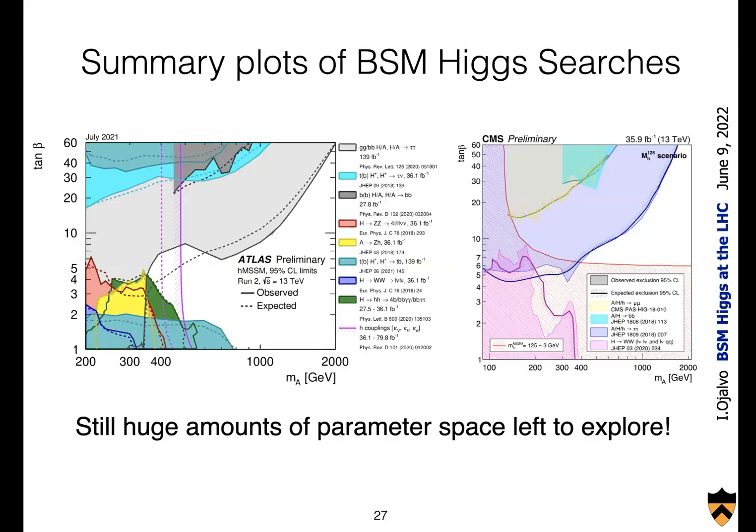So I'm coming to the end of this section. I also wanted to show just a summary plot of MA versus tangent beta, simply because trying to go through all the analyses from the LHC today is quite some work, but you can actually see the various Higgs to A, tau, tau. We have charged Higgs. We have A to ZH. In particular, you'll be able to see the MSSM analyses with Higgs to tau, tau, looking in this high tangent beta, high MA plane.